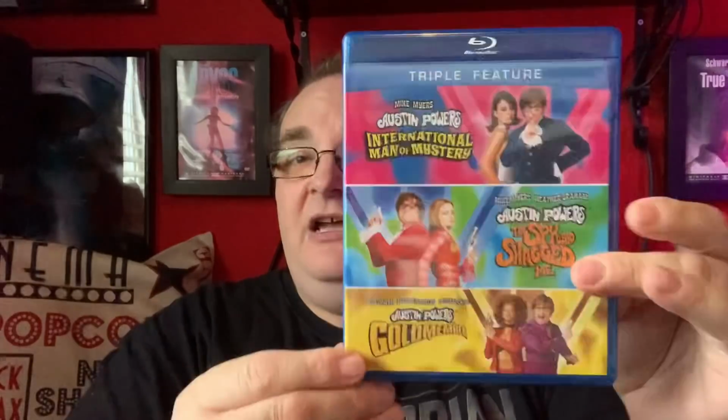So this was bought on Amazon with a slip, 2 movies for £7, considering that the new film at the moment, Double Tap, is probably about £14 alone. So really happy I bought both of those. And then my other little collection that I picked up, this one needs to be changed as well, because this is in an eco case. This is a triple feature, this is all of the Austin Powers movies.